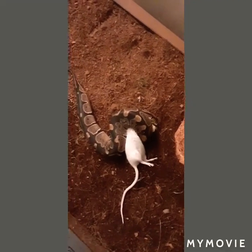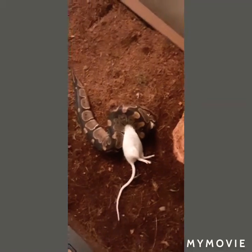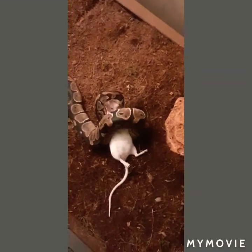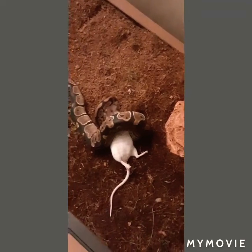But yes, baby Daisy eating again. I cannot wait to find a male for her when she's more mature and start having little babies. I want to do what I normally do. I'm just going to put that right on the screen.